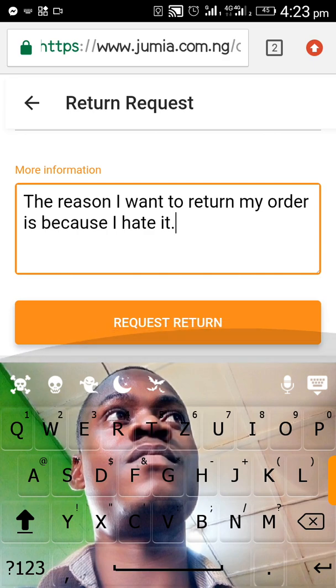And when you have completed filling this form, the next thing you do is to click on the request return button here. And when you do that, you still receive the same success message which you receive in the Jumia app. Just that, according to the process we went through now, you see a slight difference between using a web browser and a mobile app.